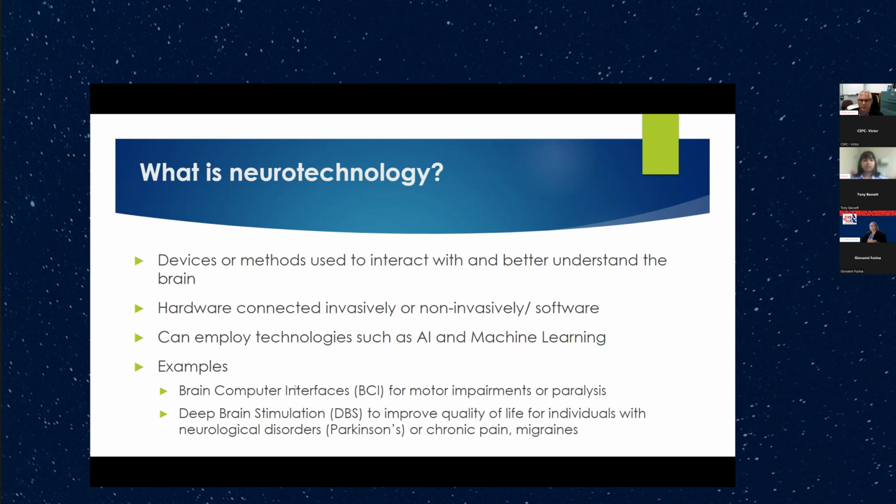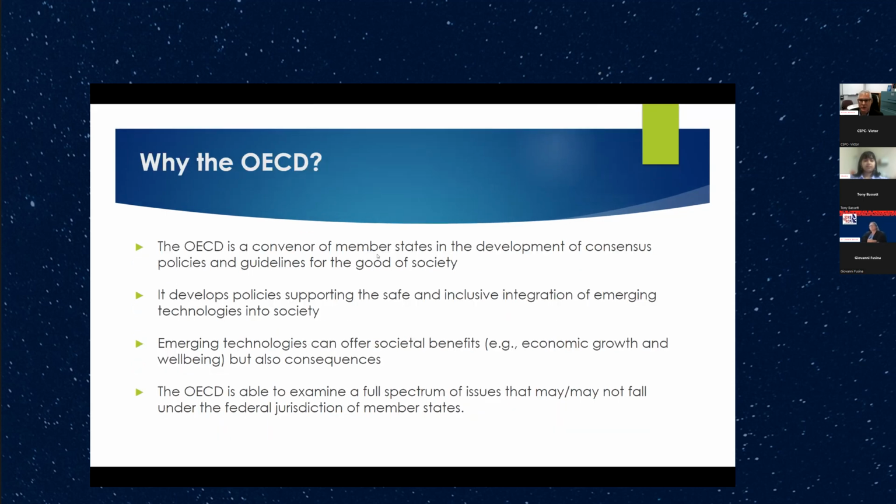Okay, next slide. So what is neurotechnology? Simply speaking, neurotechnologies are devices or methods used to interact with, analyze, or better understand the brain. These include hardware connected invasively or non-invasively to the brain. This integrates software and applications, artificial intelligence, etc., to process and analyze the various forms of data collected. Examples of neurotechnology you might be familiar with are brain-computer interfaces and deep brain stimulation. And next slide.